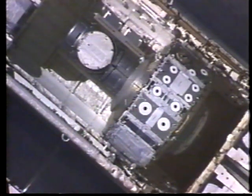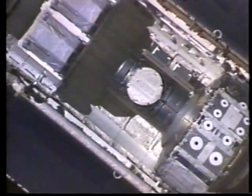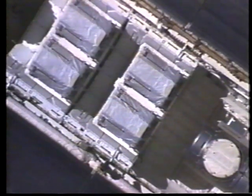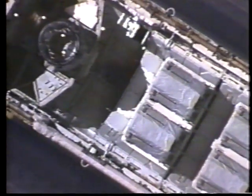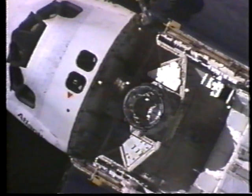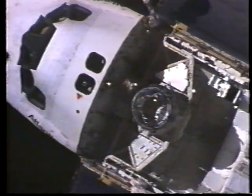You're looking right down at the top of Quest, the equipment lock on the right, the crew lock on the left, with the hatch through which Mike Gernhardt and Jim Riley will exit during the third spacewalk of this mission. Now you're looking at the four high-pressure gas tanks in the payload bay and the orbiter docking system. The outer ring of that docking system will make contact with the docking port on the Destiny Laboratory of the International Space Station about 25 minutes from now.